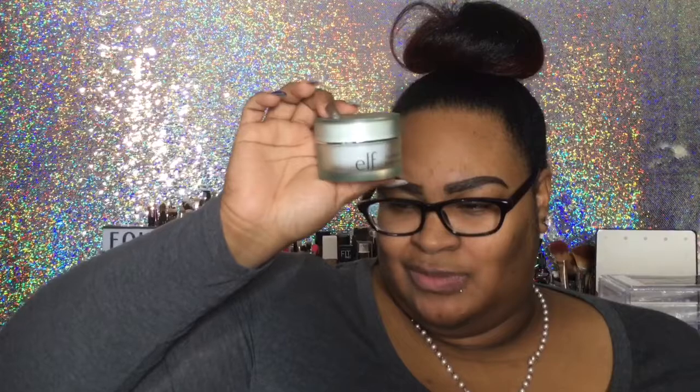This e.l.f. Hydrating Gel Melt Cleanser is what I've been using to take my makeup off after I've been wearing it. And this is just what it looks like. It's just like a gel. It kind of reminds me of petroleum jelly, but a little wetter. It's greasy, but I can't describe it, whatever. But this is what I've been using to remove my makeup.